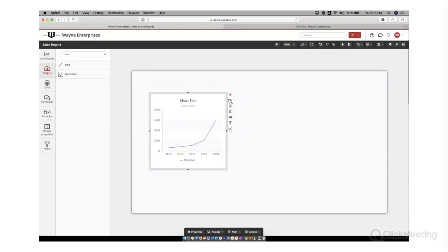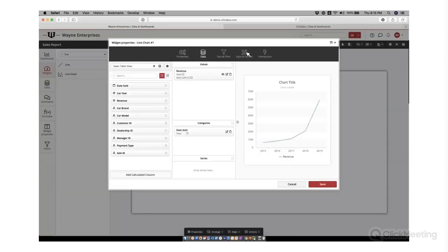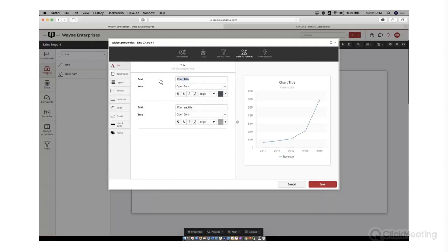That's my first element on the dashboard. Just to make it visually appealing to my end users, I go to the format and start adding a few other components, giving a name to the chart. That's my revenue year on year.